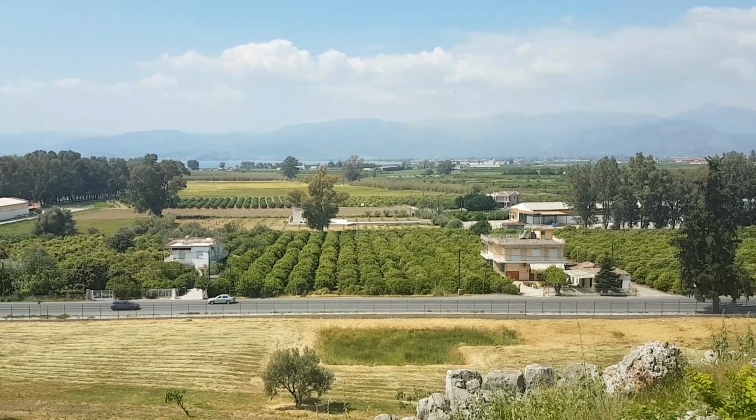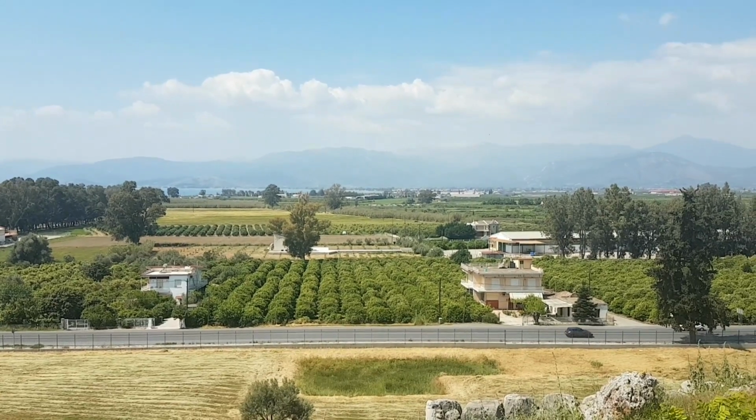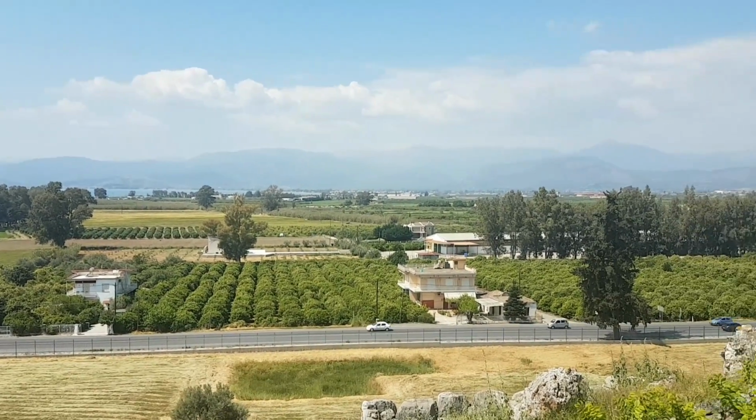It's about lunchtime, well, lunchtime, I always think in terms of food. It's about 12 o'clock now, so I'm going to cycle there and perhaps get a bite to eat before I go to the site itself.